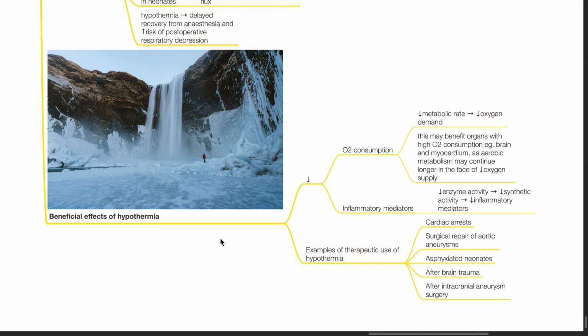Examples of therapeutic use of hypothermia include cardiac arrest, surgical repair of aortic aneurysms, treatment of asphyxiated neonates, treatment after brain trauma, and after intracranial aneurysm surgery.